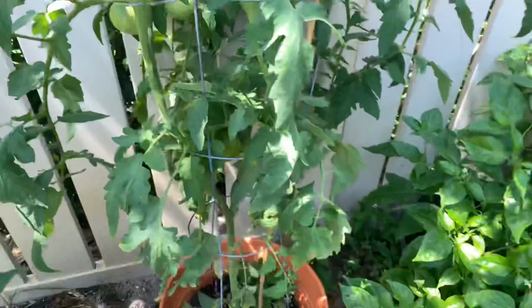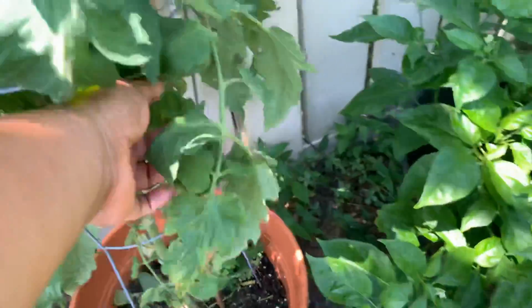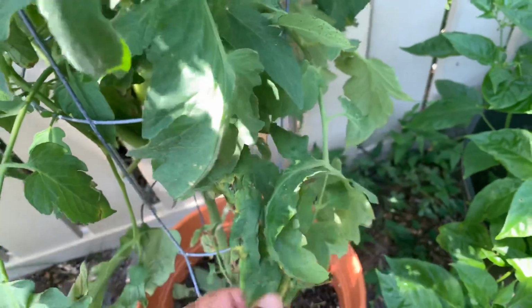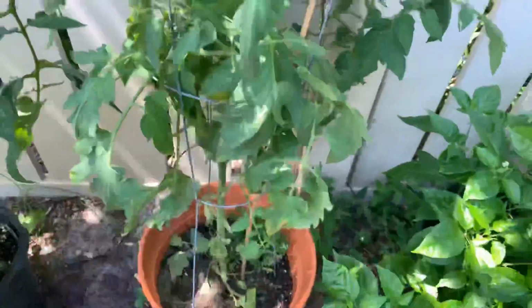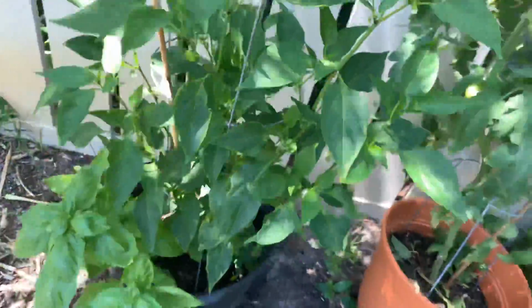This is a celebrity tomato. It has a little bit of a disease on the leaves. I think it may be early blight. So I gotta spray them. And this one is taking its time.